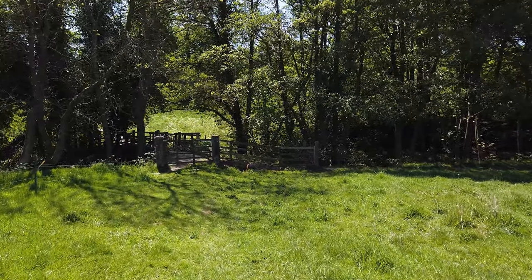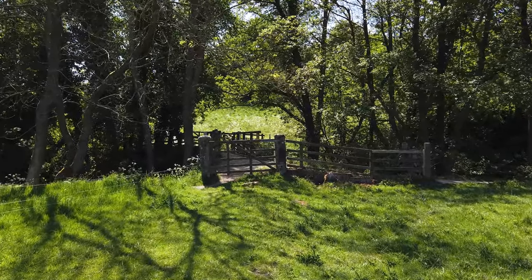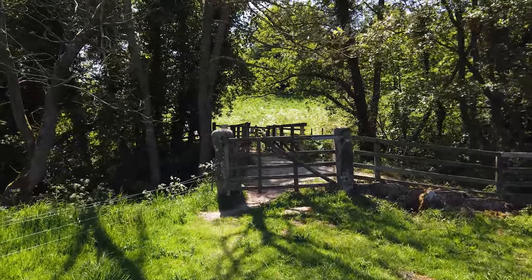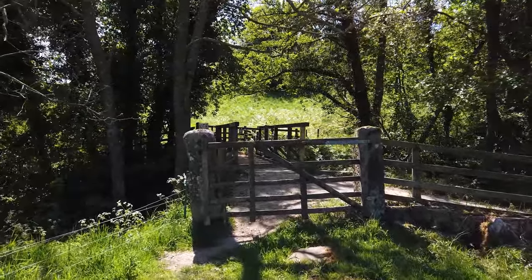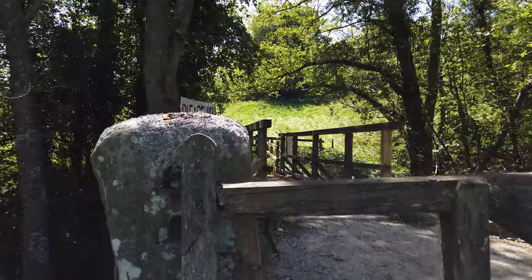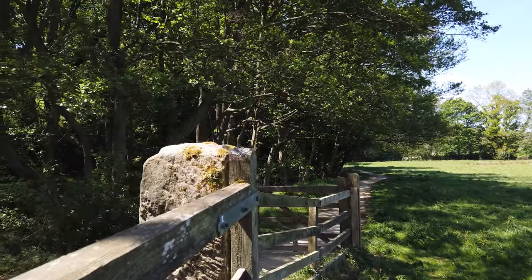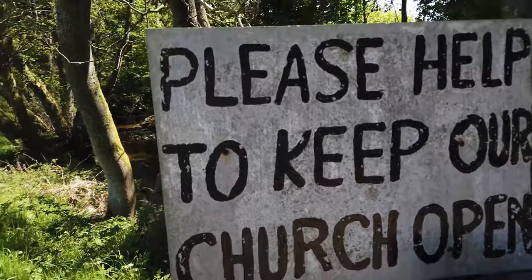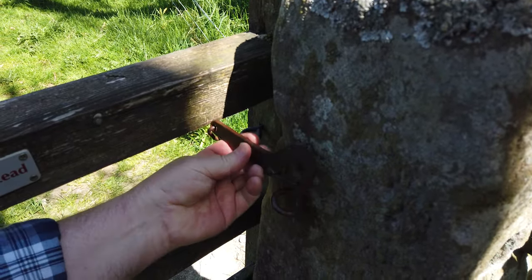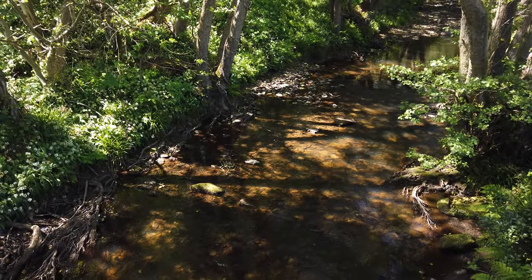So here we are, having gone through a couple of fields, avoided sheep and cows and farmers and quad bikes. I'm back where I started, which is the little bridge, and there's the pathway I headed off on about 3 hours ago. Back at the River Dove.